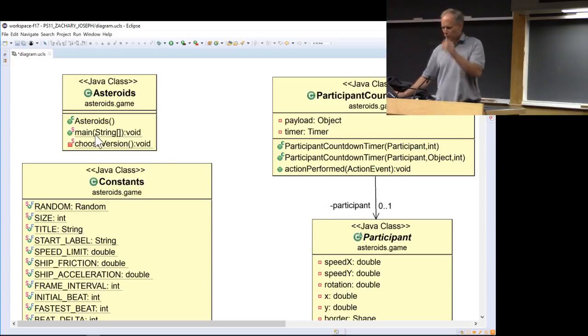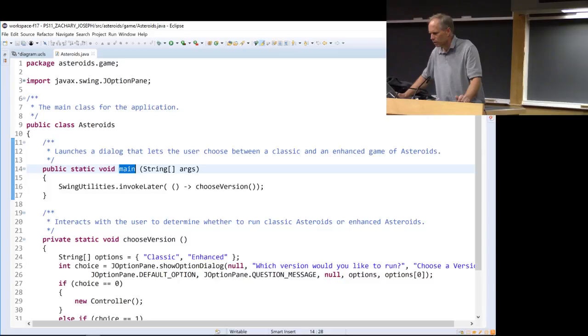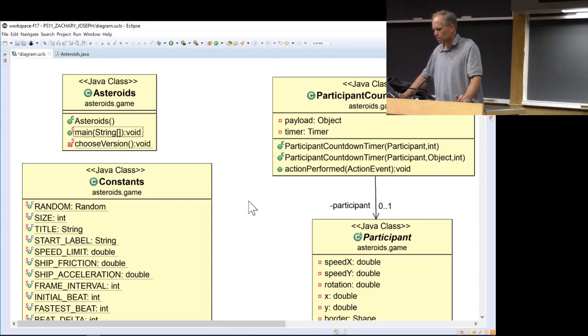Now, if you're curious about a particular method, I come here to main and double click. It will bring up the main method. So it provides a way to navigate into the code and see what's going on. Okay, so that's Asteroids. Now, this Asteroids class doesn't have any instance variables, and so it doesn't show any connections between it and the other classes.